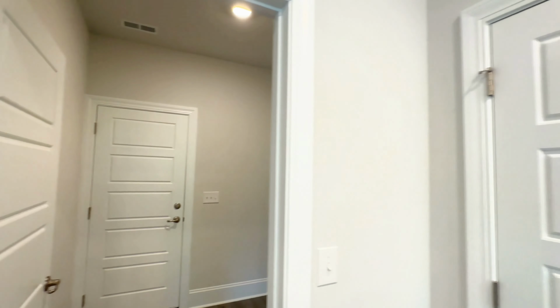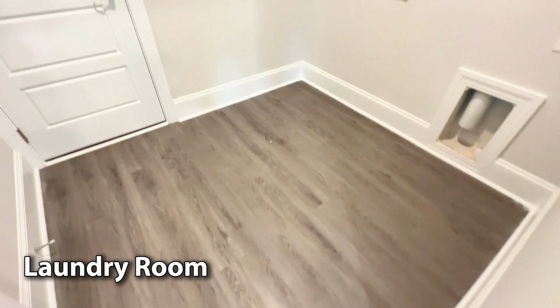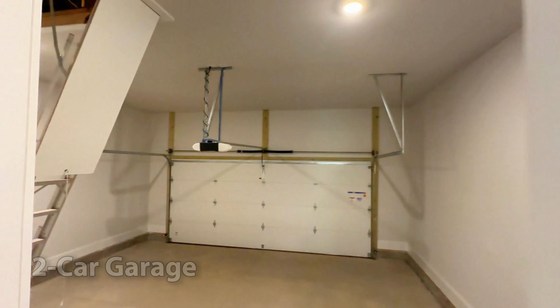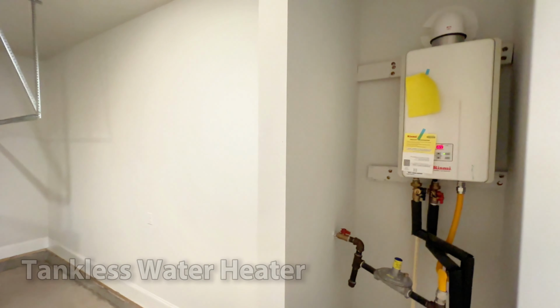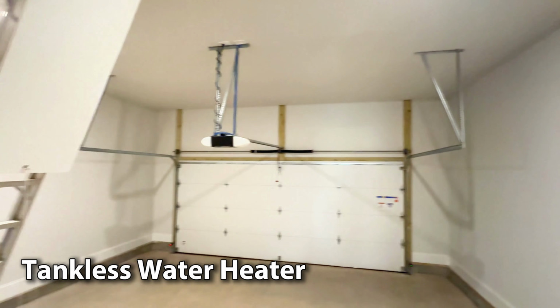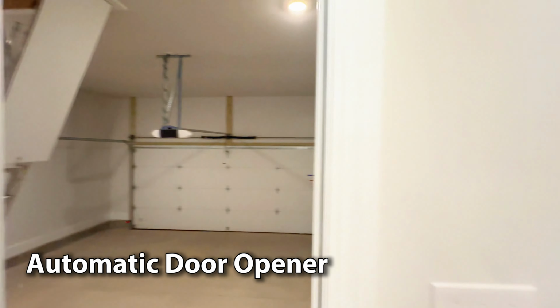Pantry closet. You got the laundry room right here. And this goes out to the garage. 2-car garage. Got the pull down attic stairs. Tankless water heater. Automatic door opener for the garage.